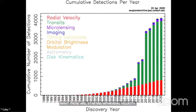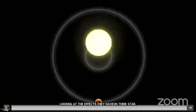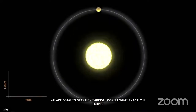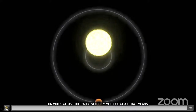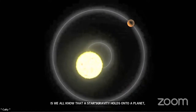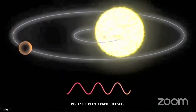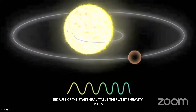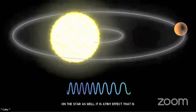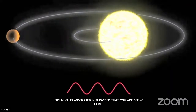So we're going to start by taking a look at what exactly is going on when we use the radial velocity method. Of course, we all know that a star's gravity holds onto a planet, right? The planet orbits the star because of the star's gravity, but the planet's gravity pulls on the star as well. It's a much, much, much tinier effect that is very much exaggerated in this video that you're seeing here. The star isn't so much orbiting as it's just wobbling slightly, but that wobble actually changes the star's light as we see it from Earth.